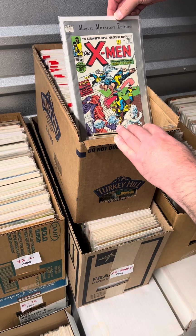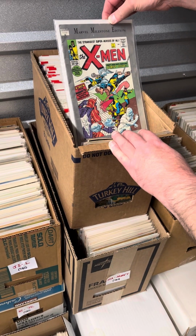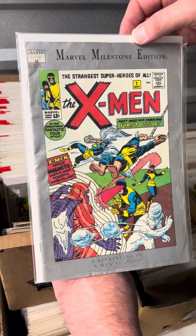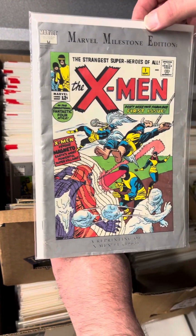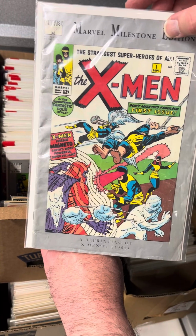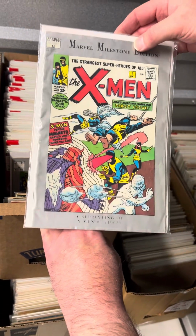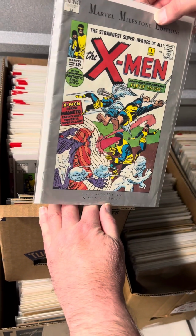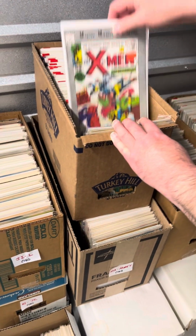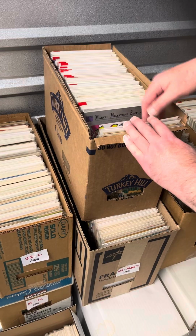This is a Marvel Milestone edition of X-Men 1. That one's a little beat up. What's the milestone? It's just a special reproduction. Right, but which milestone is it? It's X-Men number 1. It's just a representing of X-Men number 1. Oh, okay. So this is another copy of number 1 that's in better shape.